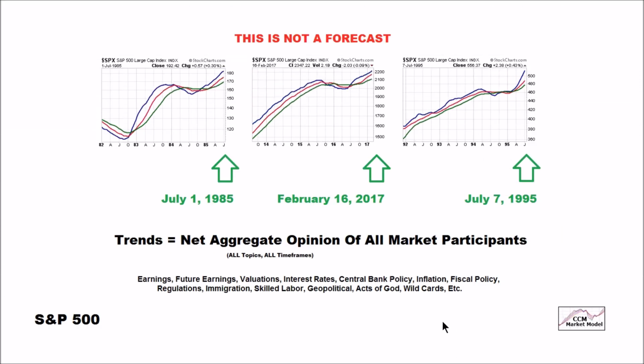Therefore, if we head into next week and every week with that flexible, unbiased, and open mind, and if we take the attitude that we're not forecasting, we're using charts to monitor and adjust if needed. We know we have a similar looking chart pattern here from a net aggregate opinion perspective to the pattern that we had on July 1st, 1985 and July 7th, 1995. Good things happened in the next 317 calendar days in both cases, and in both cases, the observable evidence and the trends were helpful in terms of classifying pullbacks as volatility to ignore within the context of an ongoing and established bullish trend.